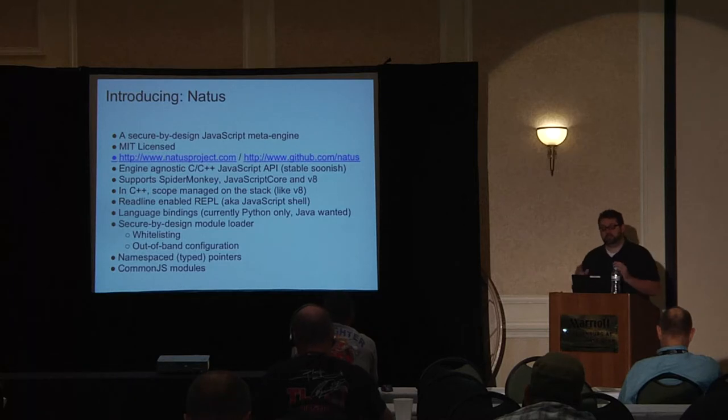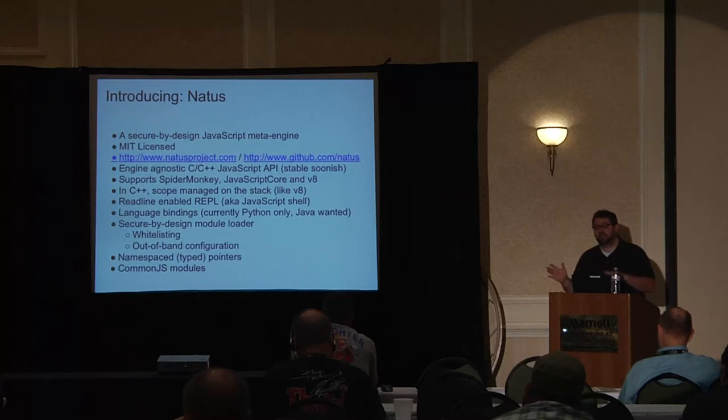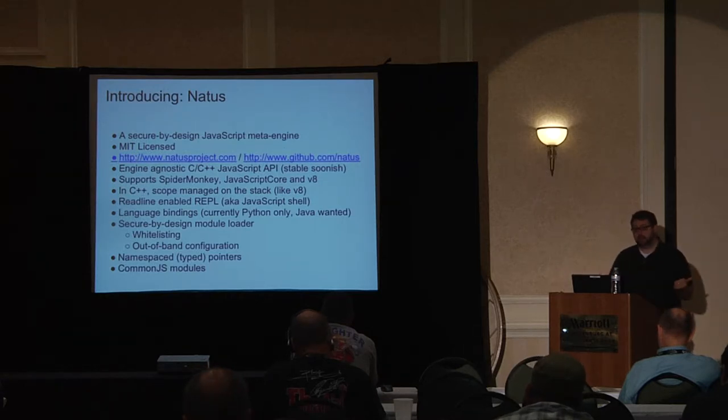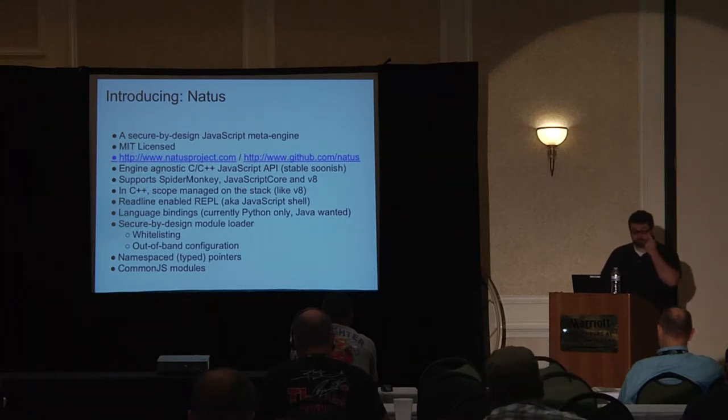If you're using the C++ API, by the way, I have both a C and a C++ API, and it follows native conventions for both languages. Just like V8, the scope is managed on the stack, which allows you to not have to worry about things. It means that the C++ programming feels very scriptish. It also has a readline-enabled REPL, aka a JavaScript shell. This is what allows you to actually type in JavaScript on your Linux box or your Mac box.